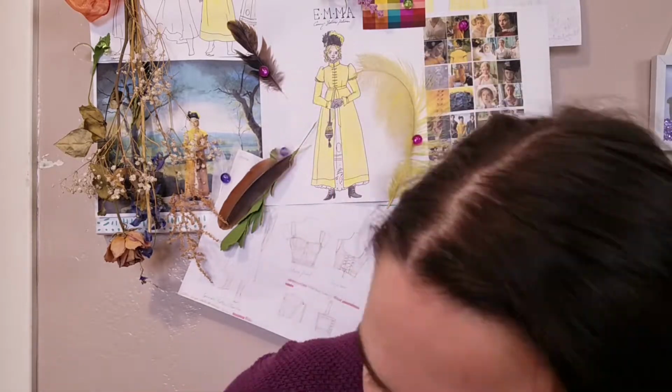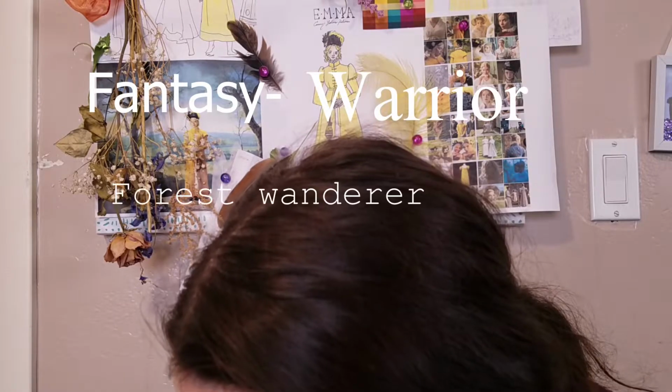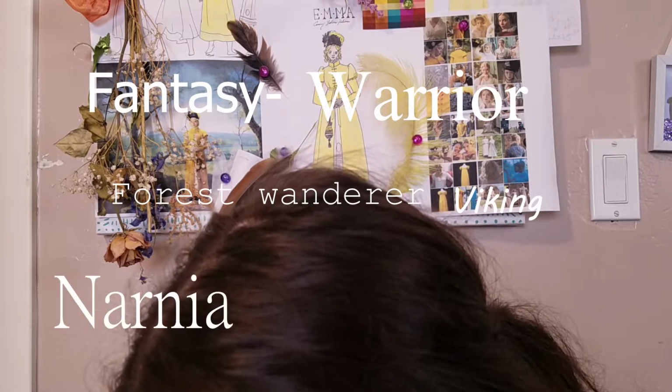I'm thinking of calling it like Forest Wanderer. On my materials box it says Fantasy Warrior Forest Wanderer Viking Narnia Princess Costume. That's what we have to work with so far. So let's talk a little bit about this project. I'm gonna go more into detail about the design in the first video in this costuming series once I start that, but I'm just gonna talk about what inspired me to make this costume and where the design came from.